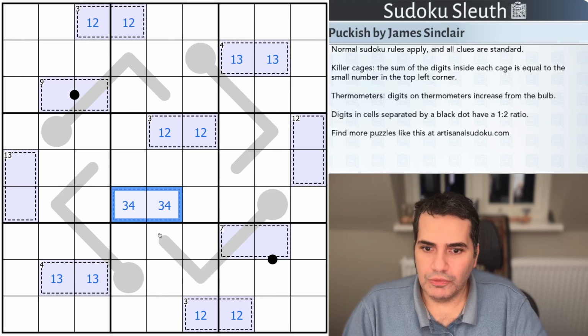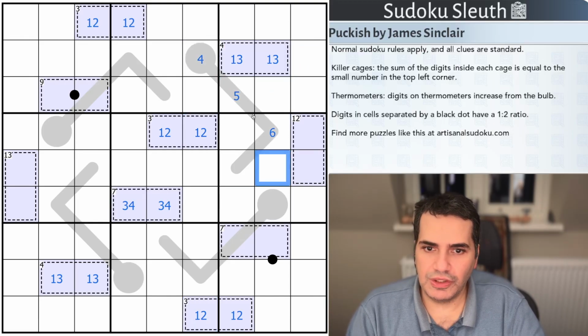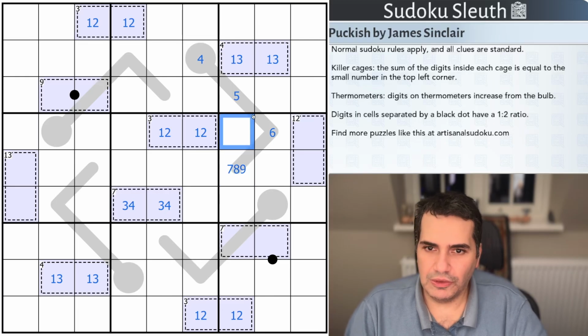Where do I go from here? I've got a 1, 2 pair. Not very useful. I mean, it eliminates a few options, probably. Right, so this is not 1, 2, or 3, because this is not 1, 2, or 3. So this is at least 4, 5, 6, 7. Still a lot of degrees of freedom, more than I would prefer to pencil mark, but I'm going for it.